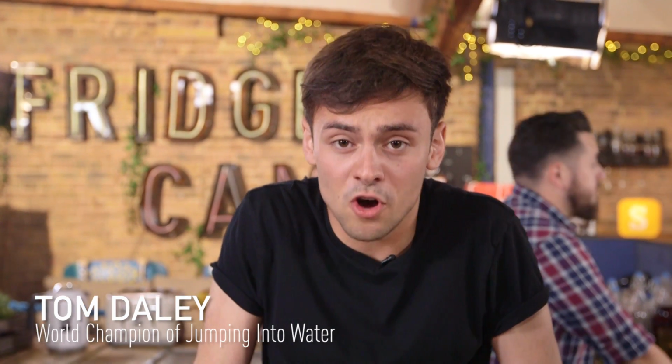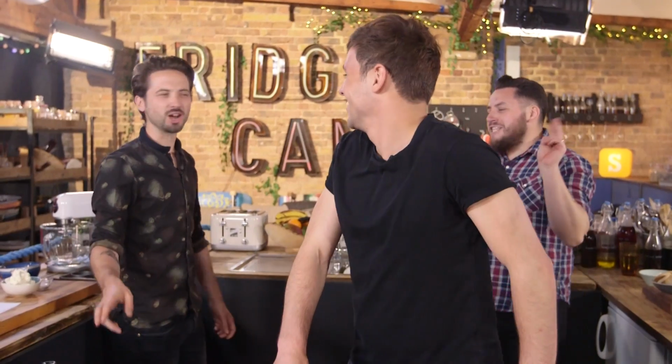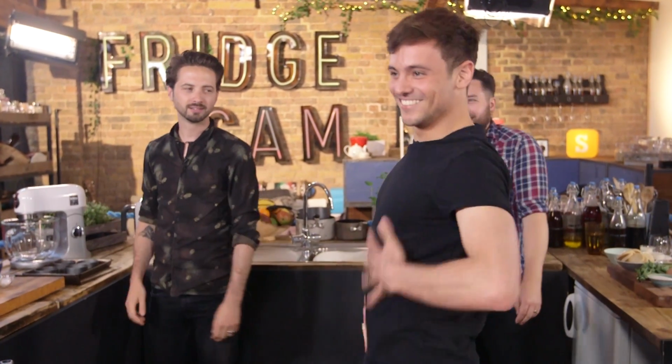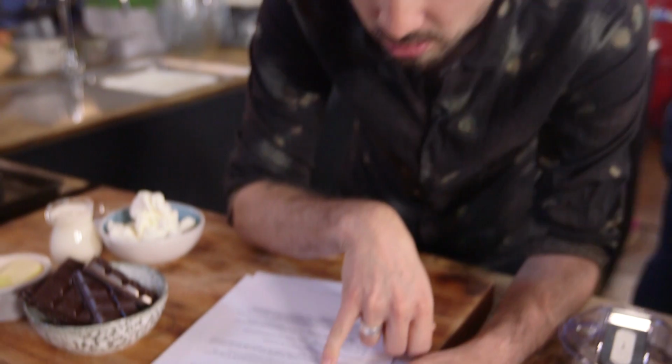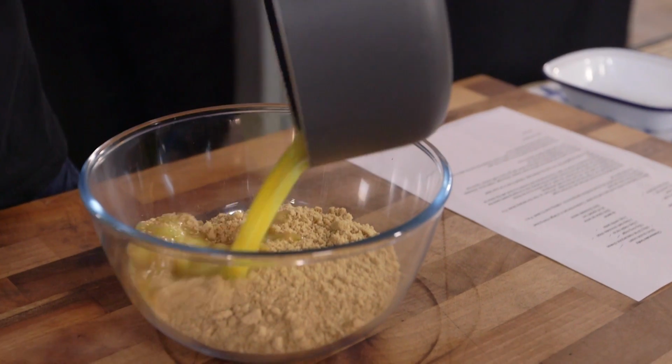As an athlete, it's not all that often that I get to eat sweet treats, but when I do, cheesecake is one of my favourite things, and my brief was a banoffee cheesecake, getting everything in it. It's one of your five a day in here too, so first of all, I am going to start off with the base. So I've got to start with a hazelnut crumb. I have to melt the butter first and then blitz up the digestive biscuits.